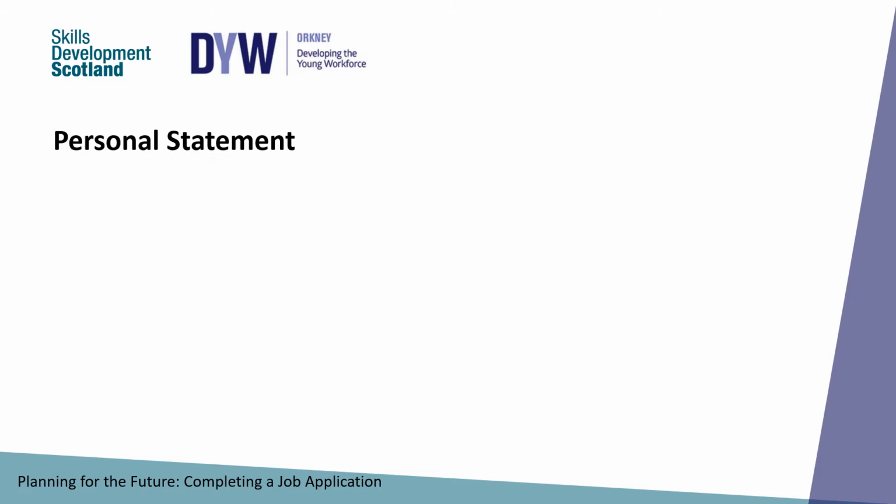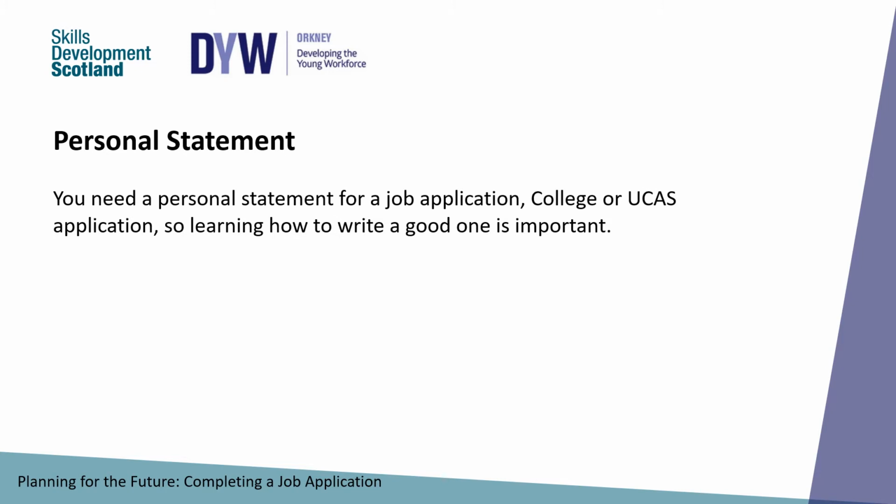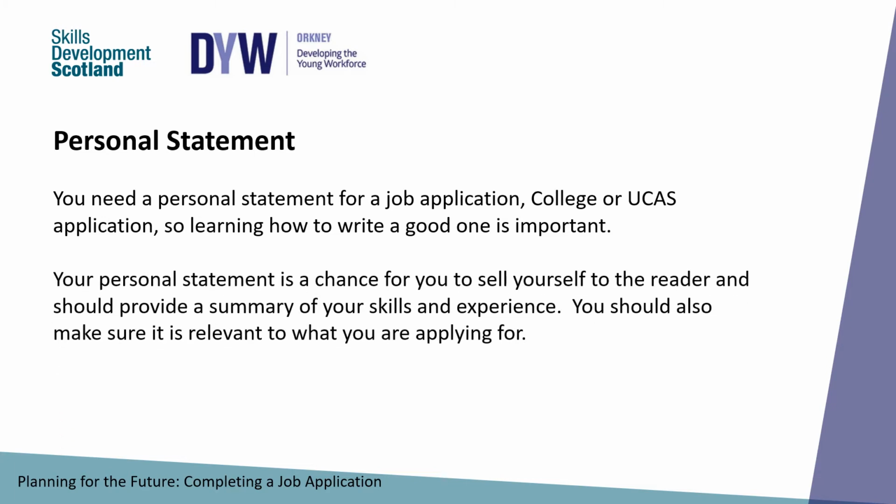Sometimes in an application form, the personal statement can be called the further information section, but usually it's the bit of the application where the employer wants to learn more about you and to find out why they should pick you for interview. You might also need a personal statement at some point for a college or a UCAS application, so it's important that you know how to write a good one. A personal statement is all about you and how you are the best person for the job. So it must be full of information which is relevant to that particular job.